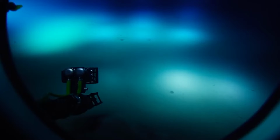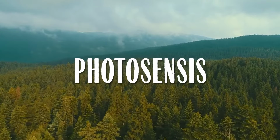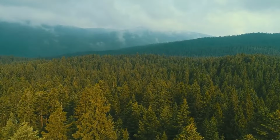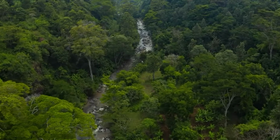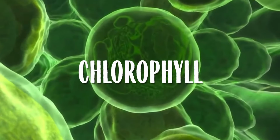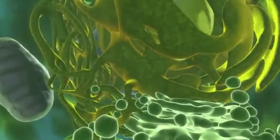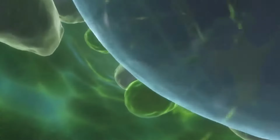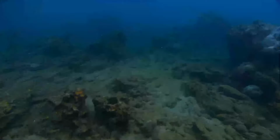Now let's dive deep into how oxygen usually makes its way down into the darkest parts of our oceans. Most of Earth's oxygen is produced by photosynthesis, a process carried out by plants, algae, and certain types of bacteria. You're likely familiar with this process. It occurs in chloroplasts within plant cells, which contain a green pigment called chlorophyll. This pigment captures sunlight, splits water and carbon dioxide, and produces sugar, and crucially for life like us, oxygen as a waste product. Oxygen produced on land spreads across the planet through atmospheric circulation, but getting it into the deepest parts of the ocean is more complicated.